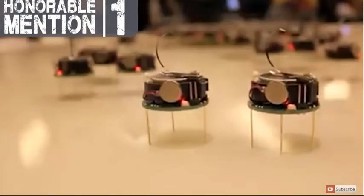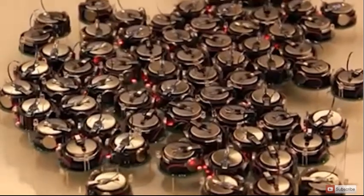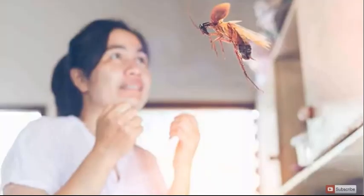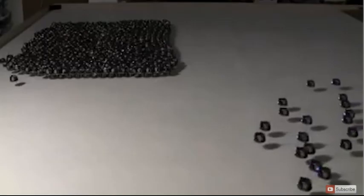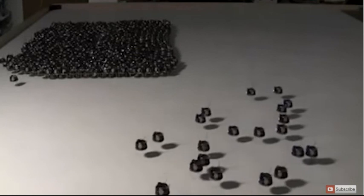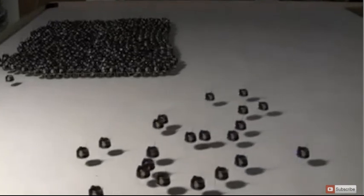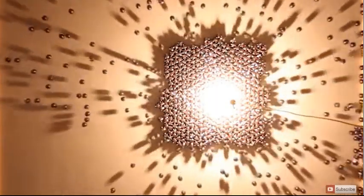Honorable Mention 1. Kilobot. To some, 1,000 tiny robots running around in a swarm might be a futuristic fantasy, but to many, it sounds just as terrifying as a swarm of cockroaches. Around 2011, a group of roboticists from Harvard University developed a small unit of about 25 robots. By 2015, they had over 1,000. These kilobots are tiny robots created by Harvard researchers Radhika Nagpal and Michael Rubenstein.